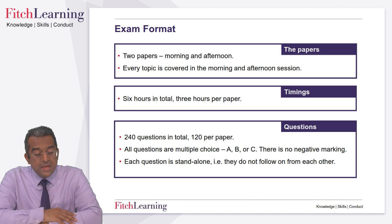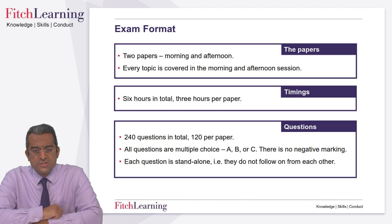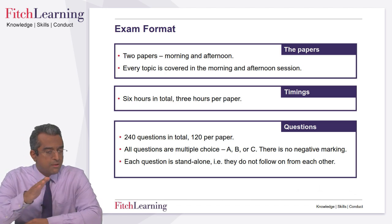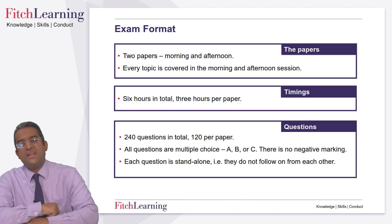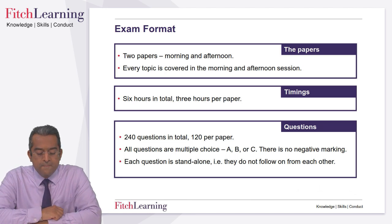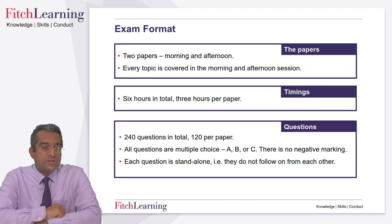Now, the exam does have 240 questions in total. Multiple choice A to C, no negative marking. And everything is standalone, so you just do one question at a time. If you make a mistake on one, it does not make the next question, a follow-on one, also wrong. So that's good. You have one at a time, isolated, independent questions. But that does mean that they will cover a vast range of material, of course, in the morning and afternoon.